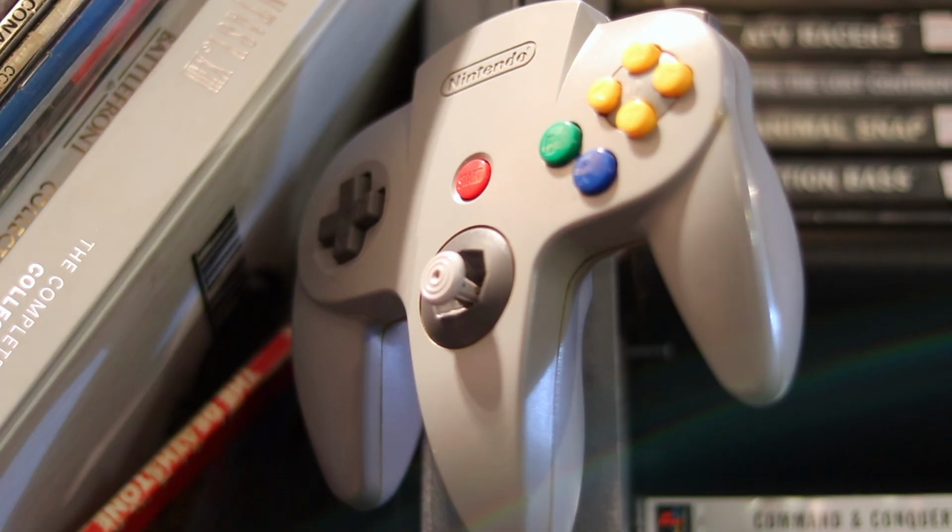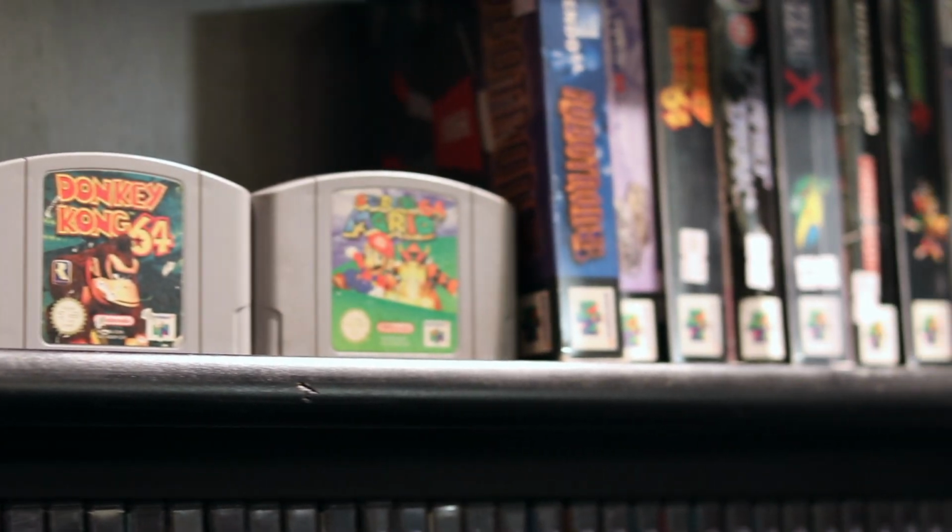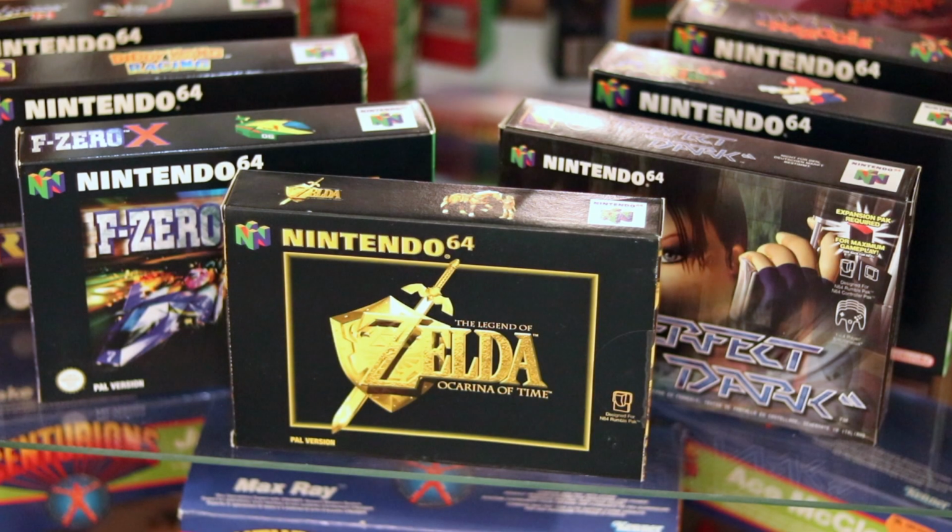Next up is Nintendo. Now we're going to stick with the controller and go with the N64. Here's all the loose cartridges on display and the box games as well. Speaking of box games, here's some of the best on the console, looking beautiful here in the cabinet.